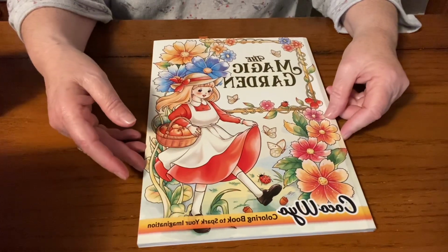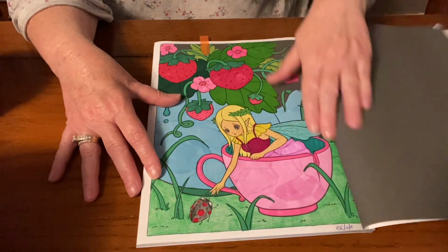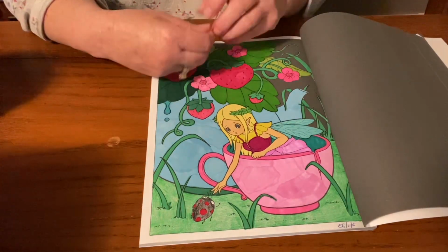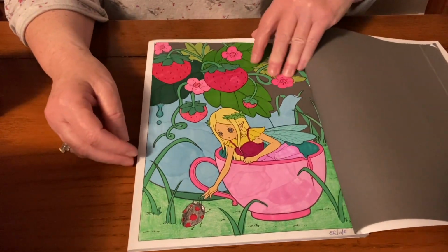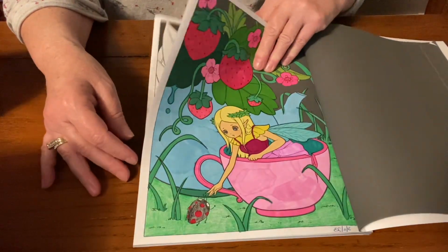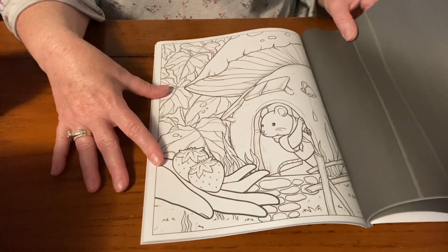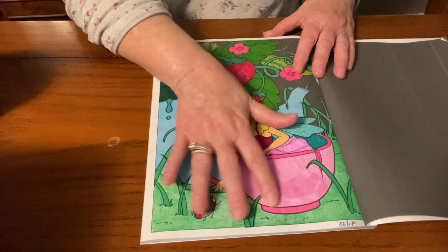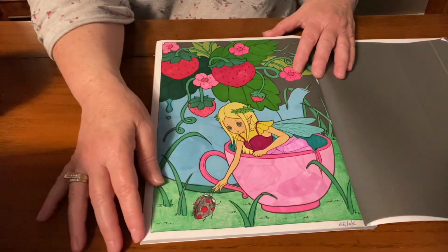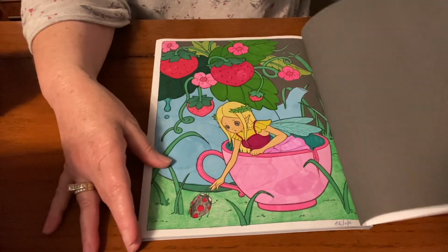All right, this was my first page in this book as well, The Magic Garden by Coco Weil. I wasn't as excited about this book after I did a flip through as I thought I would be, but I did do this page. All these pages take up the whole page. When you color it, it's going to be completely done. The whole page. There's no background that's not colored. So I had some inking problems with the teacup. It just turned out okay, but it was my first page in this book.